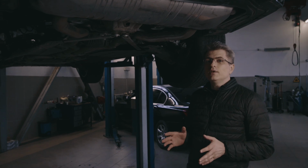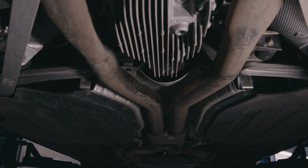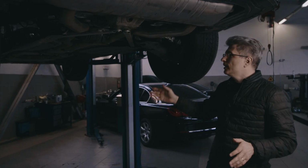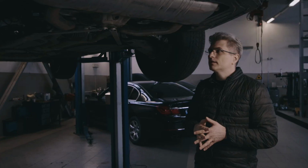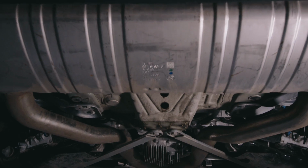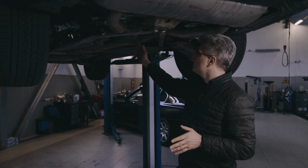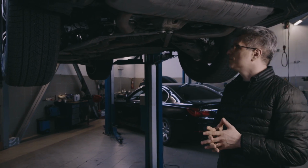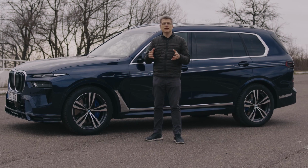So there is a new limited slip differential on the rear axle. You can see it here. And Alpina also says that the dampers of the pneumatic suspension are different as well. But we can't check that here because they actually look the same. In the case of differential, you can actually see the difference visually. It's different, it's bigger, and it's reinforced. Well, let's see how all of that feels in driving emotions.